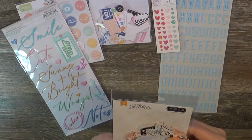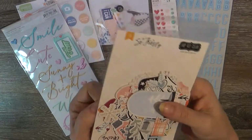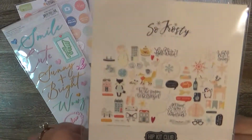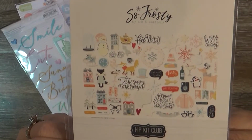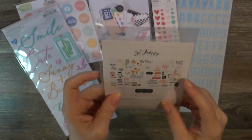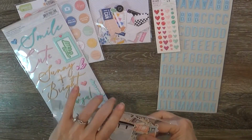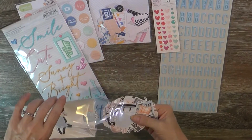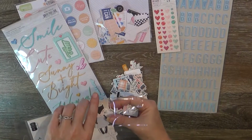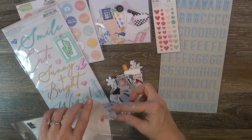And then the last of the ephemera is Hip Kit Club, and it is so frosty. Let's just start with the back. Let's see. So lots of cute little winter themed items. I'll go ahead and open it. I guess they put this together with the Pink Fresh because it's got some black in it.